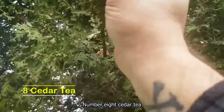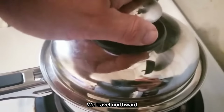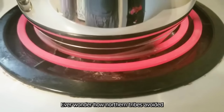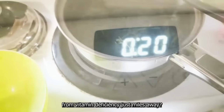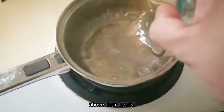Number 8. Cedar tea. From pine nuts in the sun-baked Great Basin, we travel northward to discover an even more remarkable survival secret. Ever wonder how northern tribes avoided scurvy during brutal winters, when European settlers were literally dying from vitamin deficiency just miles away? The answer was hanging right above their heads.